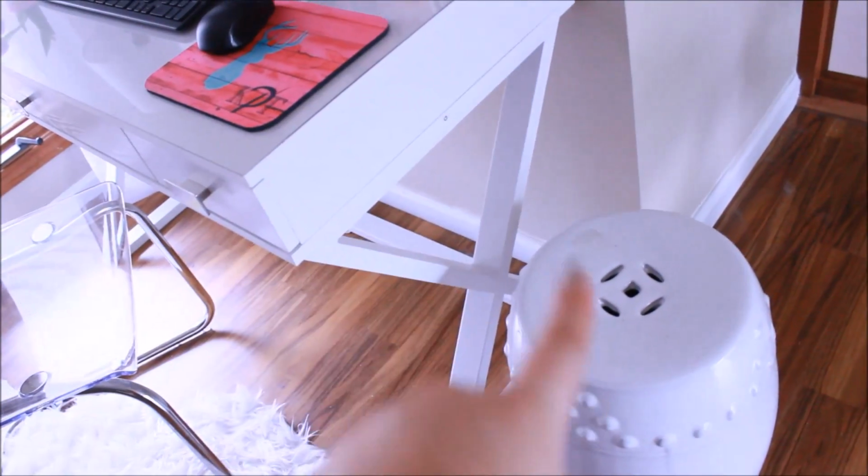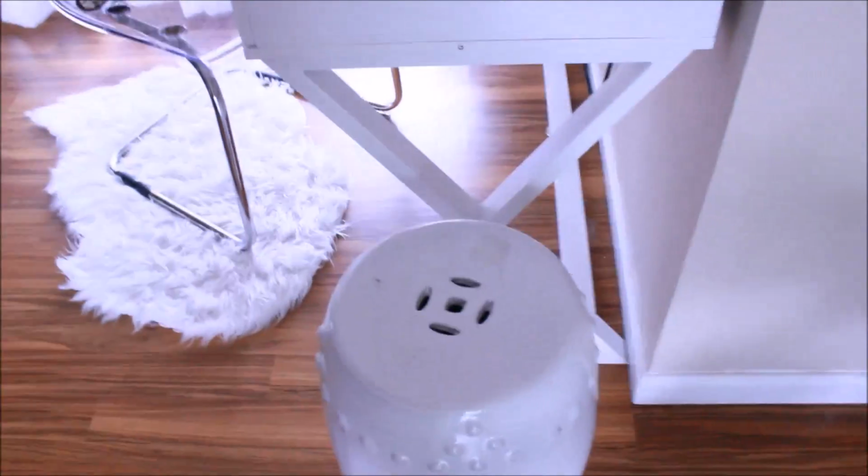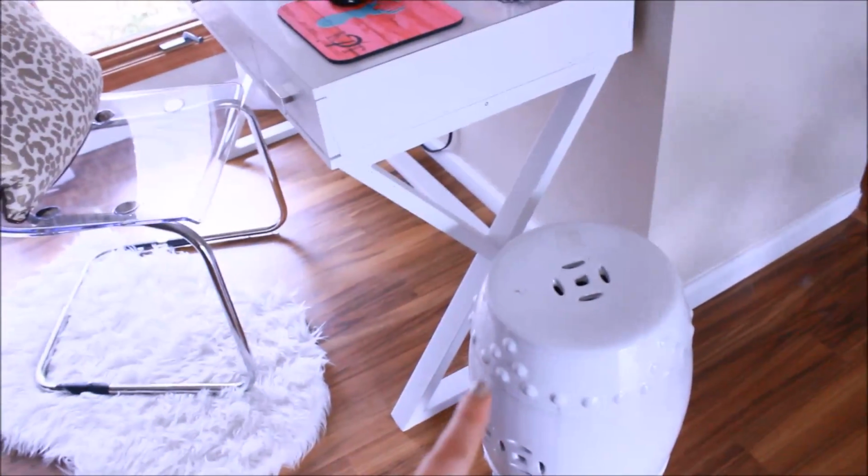And then on the sides it has two crosses on either side, and then this bar that connects all the way through, and I have wires hanging because I have no idea how to hide those, but I'm on a mission to try to figure it out. So that's what it looks like. And then, like I said, I do have this little garden stool sitting right here.